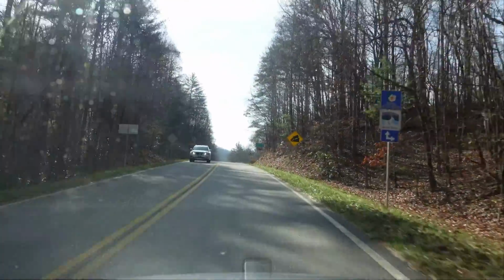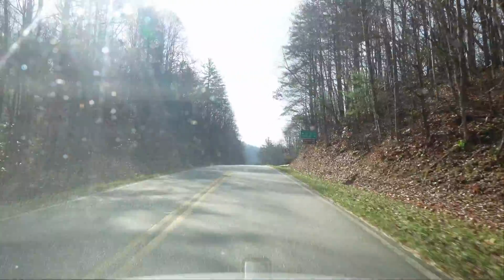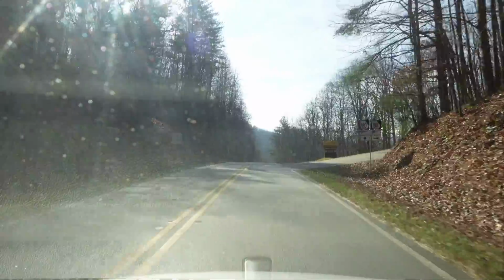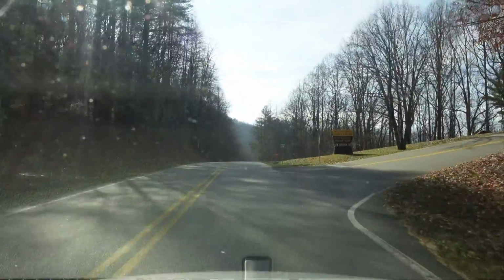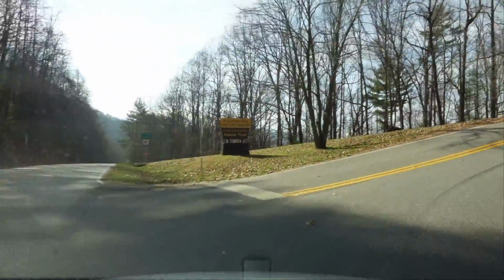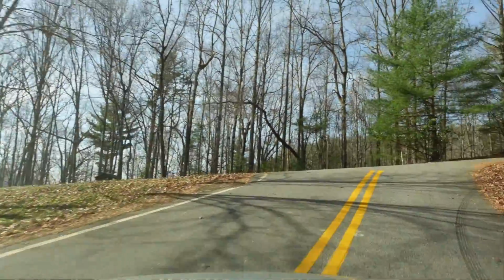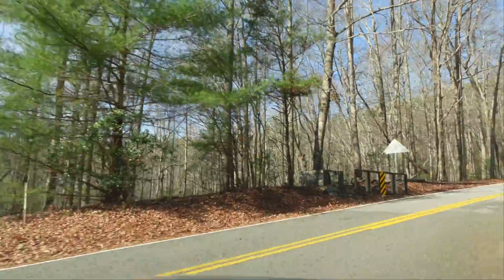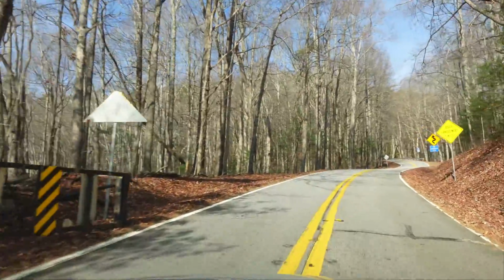Okay, so off of Highway 180, you turn right here where you see the sign for the Brasstown Bald Visitor Center and Chattahoochee National Forest. And this is a steep road. You don't want to try this in ice or snow. It even tells you to leave trailers temporarily because of the steep grades ahead.